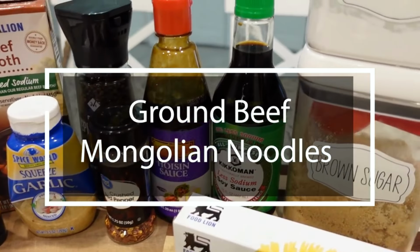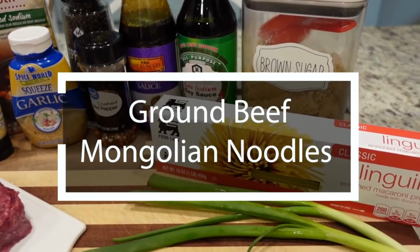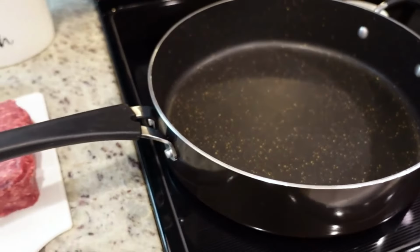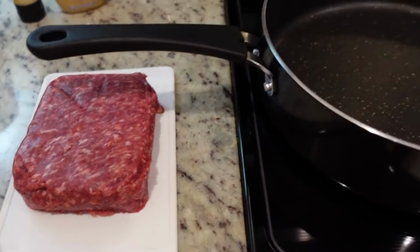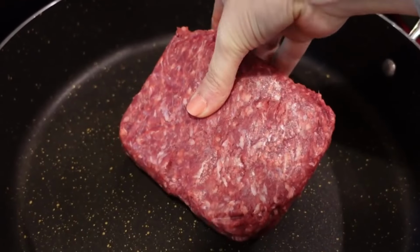This meal is going to take 15 to 20 minutes to make. It is Mongolian beef noodles using ground beef. To get started, I'm just gonna add a pound of ground beef to this large skillet that has the high sides. I've got this heated to medium high.